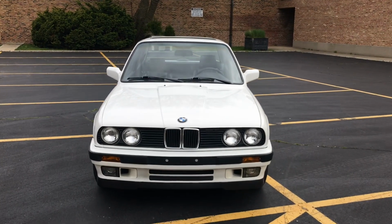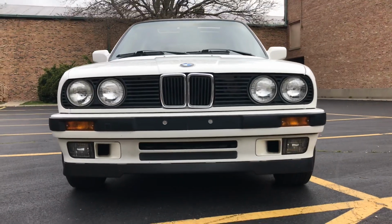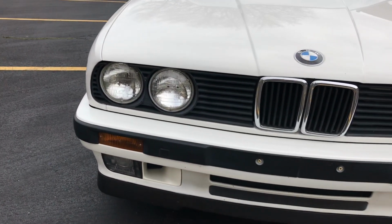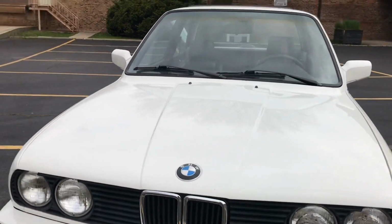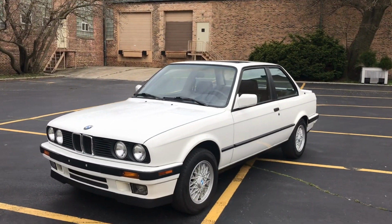This is our 1991 BMW E30 318IS. So this video will cover a few different things. First off, there will be a very slow-paced walk around of the car. Following that, there will be a second walk around where I'll show close-ups of all the cosmetic blemishes, and then there will be some video clips of the interior as well as under the hood.